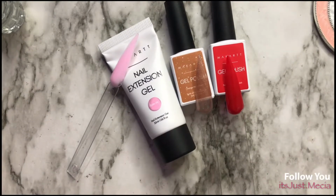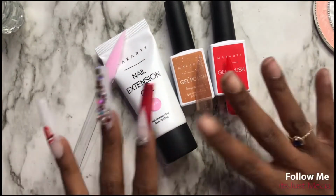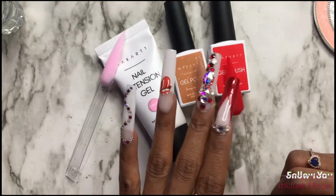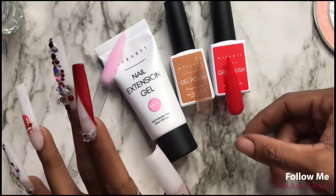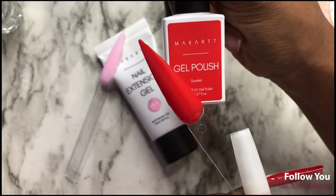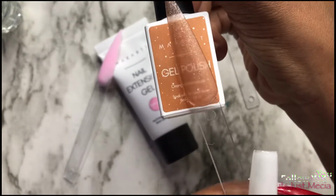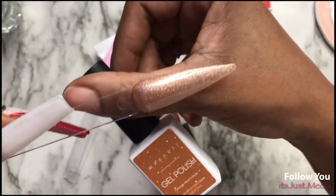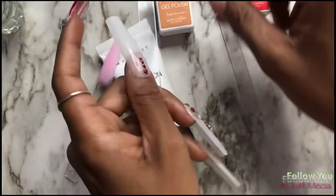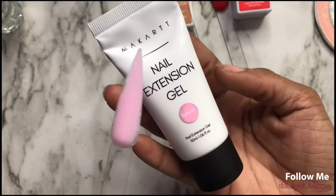Okay, these are the swatches of the polish and the polygel. Like I said, with the clear polygel, I didn't swatch it because it's just clear. Everybody who raves about it says that it is the clearest of the clear. So I didn't swatch it. I'll do my own little video about that later on. But this is one coat of the Scarlet by Makartt that I got in my February Your Nail Lab. Next, this is the Orange Marmalade. This is one coat. I didn't go in with two like I said I was gonna do. This is one coat, and I love it. It's so pretty. To me, I would put this on top of something, but I don't know. And then the polygel. This is the polygel. I already have a color like that.